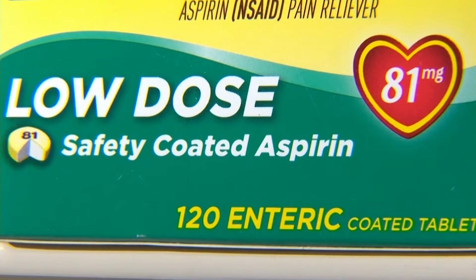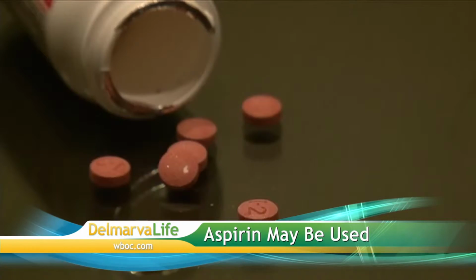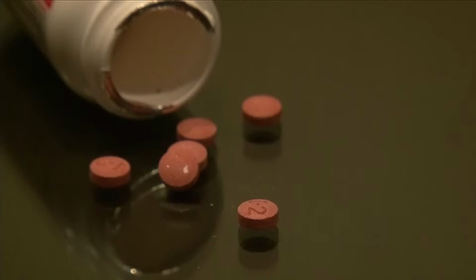And there are people that need anticoagulants. Are there other options? I mean, you went through a whole laundry list there. How about aspirin? For patients that cannot tolerate blood thinners, aspirin may be used. Obviously, the blood thinners would be a better option for them, but aspirin can be effective for those who cannot tolerate blood thinners, for sure.